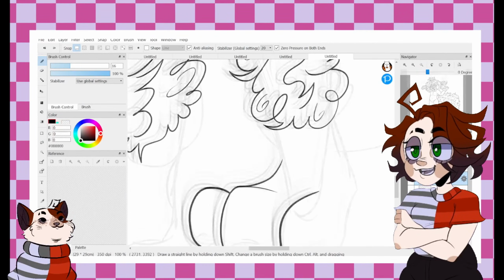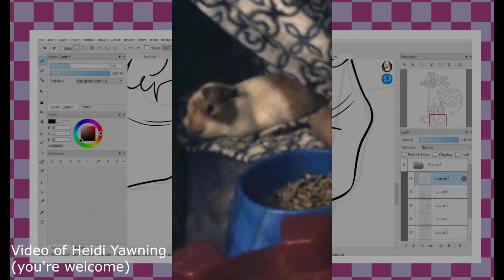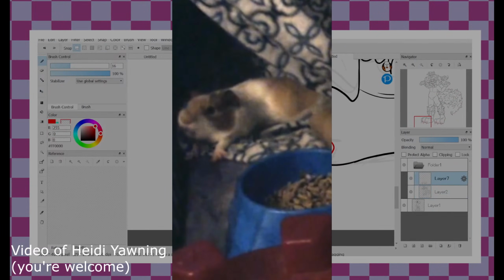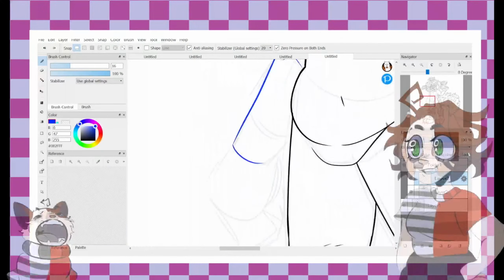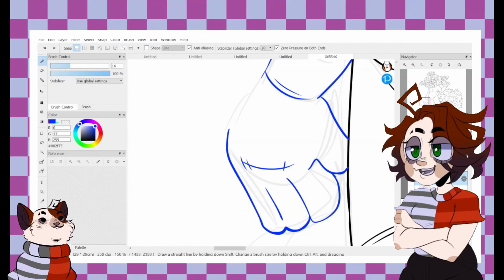I'm sorry, Heidi just yawned and it was really cute. But where was I? That was so cute. All my attention had to go to that.